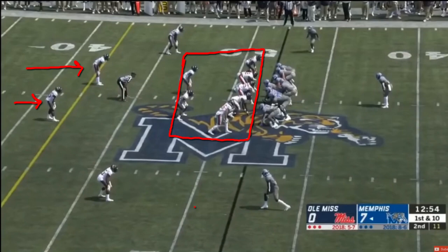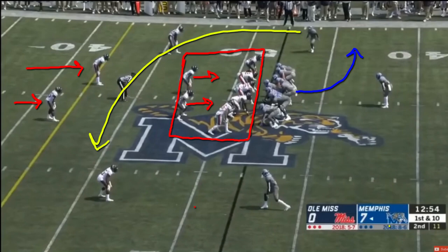And as they're doing it, they do a roll to the boundary side, and they eventually do a throwback screen here. And one thing you'll notice is that it really pulls the linebackers in when they see the guard pulling, because it looks a lot like some of the gap schemes they've been running on offense for blocking.